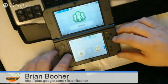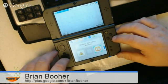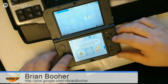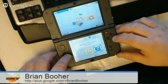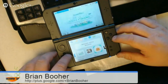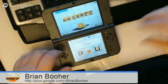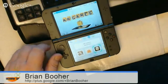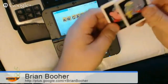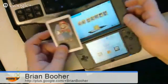Internet browser, the Miiverse, and we just keep going. But let's see. Health and safety information, nothing there. 3DS camera, 3DS sound, Me Maker, Me Plaza, eShop. I have to configure that. AR games. Let's do this. Let's do the best one of all, Mario.